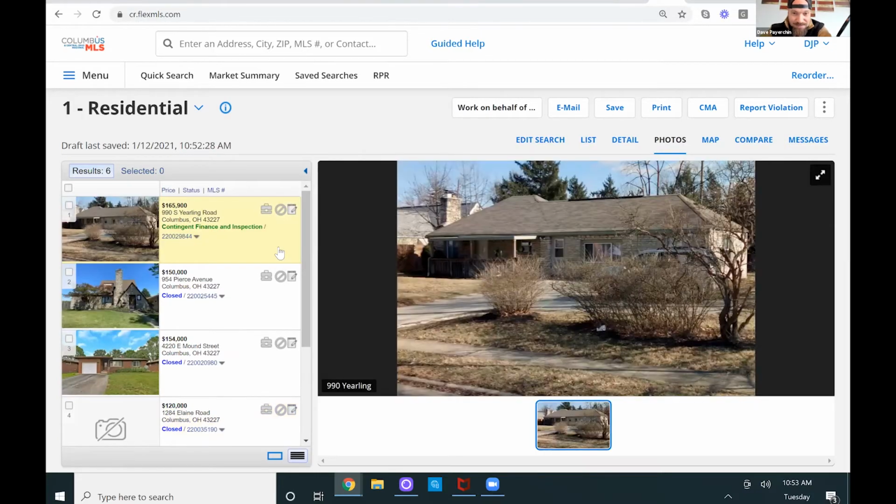I'm a little surprised by these comps of our guys coming in at 170. I think that's pushing it a little bit, if we're going real detailed. I would price this thing right about 155. So let's look at what they pulled up. I'm going to pull up their CMA.